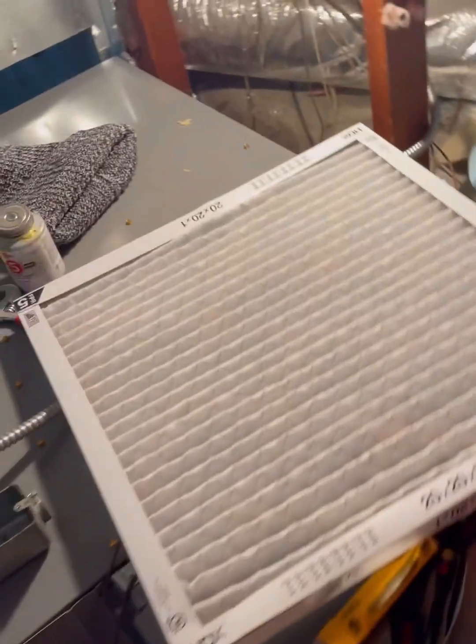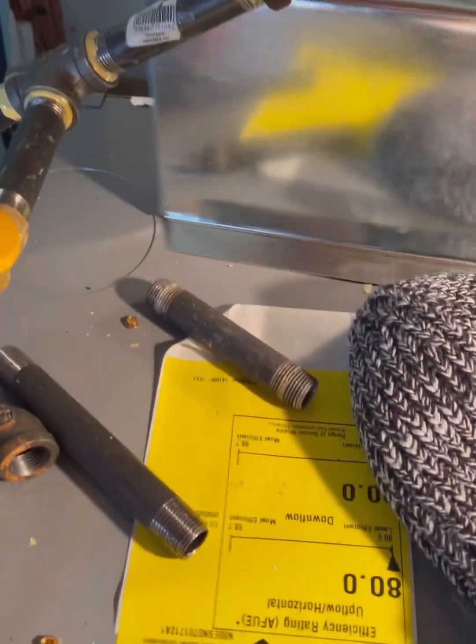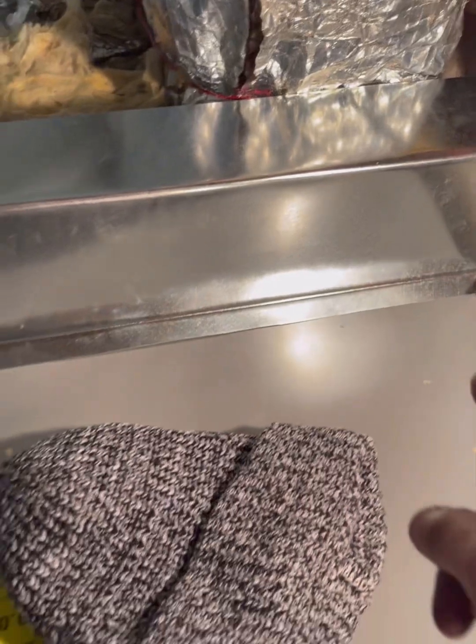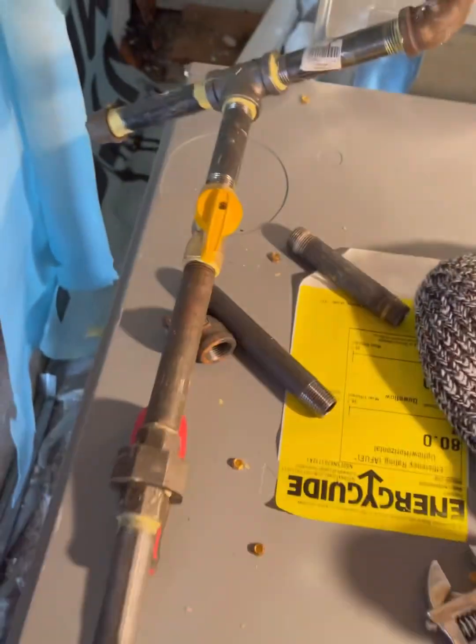Hey guys, I'm gonna give you guys a few final updates real quick. This right here, something like this, I'm still modifying it, but something like this is gonna come over here for the filter. I still gotta finish modifying it. It's not gonna be this long.